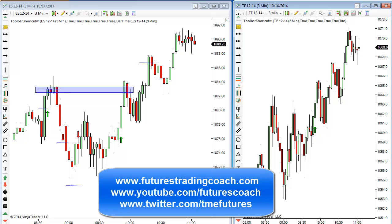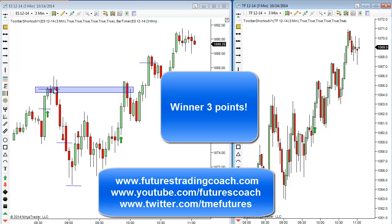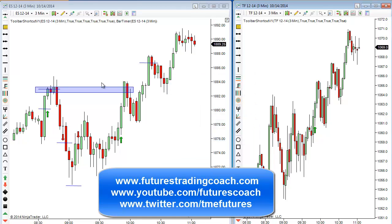And that was at 8:36 Central Standard Time, and this was the target we were looking for, and that went straight up to our target. That trade was good for about 4 points, but realistically 3 points to our target, and that was a nice first trade.